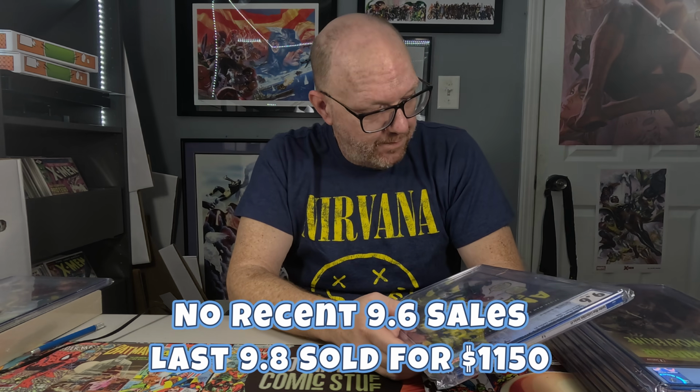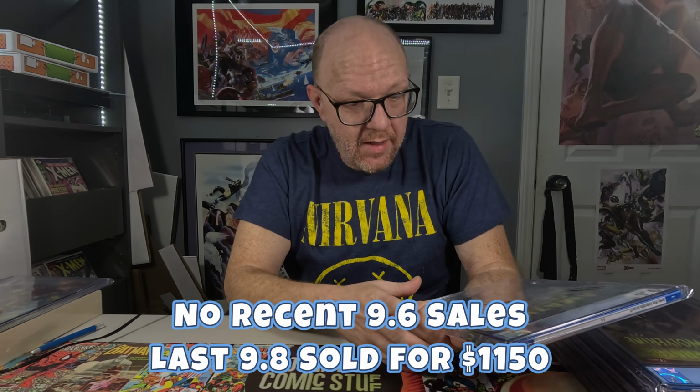9.6 white pages. So yeah, I don't know why I got a 9.6. I did look this over. I mean, there's a tiny tear at the staples. Maybe that's what they're giving us. But yeah, surprisingly, like I said, this book goes for a lot of money. Easier way to read Amazing Fantasy 15 than if you were to buy an Amazing Fantasy 15.